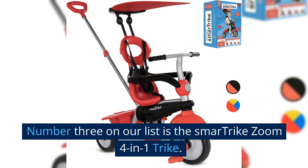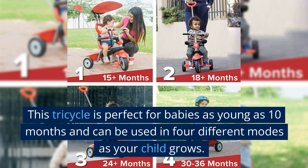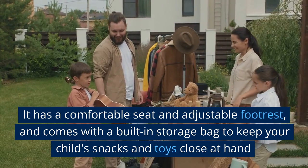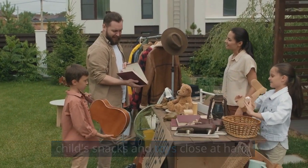Number 3 on our list is the Smart Trike Zoom 4-in-1 Trike. This tricycle is perfect for babies as young as 10 months and can be used in 4 different modes as your child grows. It has a comfortable seat and adjustable footrest, and comes with a built-in storage bag to keep your child's snacks and toys close at hand.